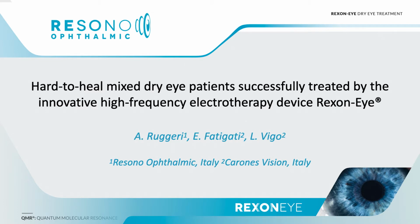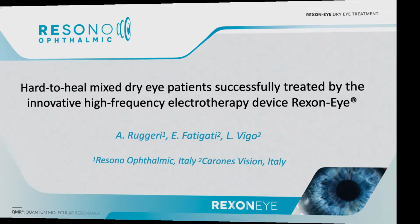The study was done with Eleonora Fatigati and Luca Vigo from Carones Vision in Milan on the therapy with the Rexon-Eye device in severe mixed-type dry eye patients.